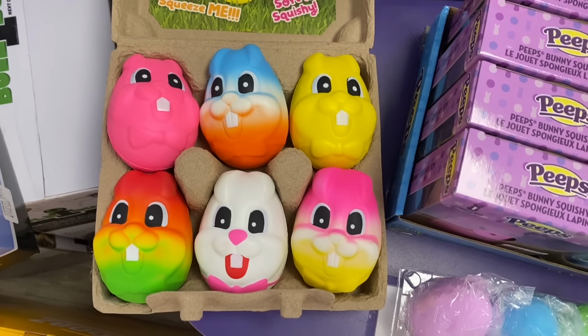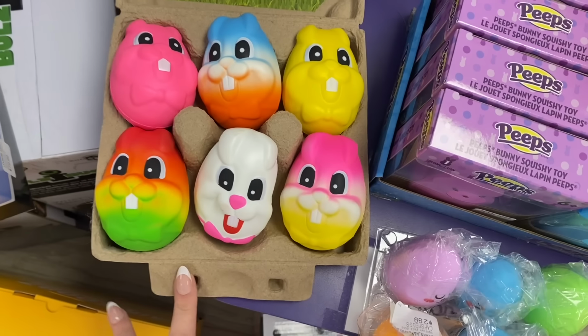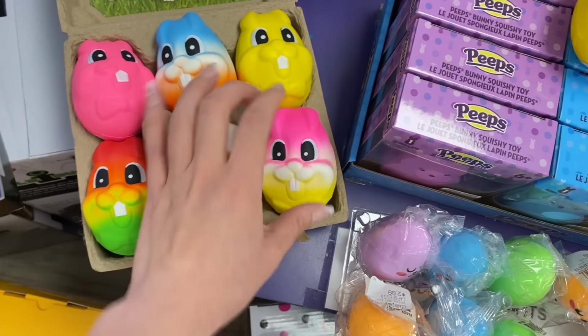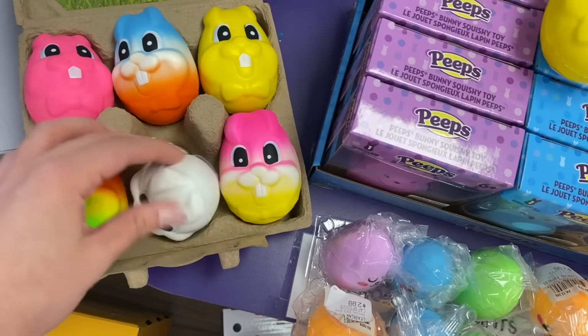I like the classic looking ones. So we're gonna get all of these. Let me know which one is your favorite. I have a feeling a lot of you guys will probably like the ombre ones. They are really, really pretty. We're gonna get that carton.